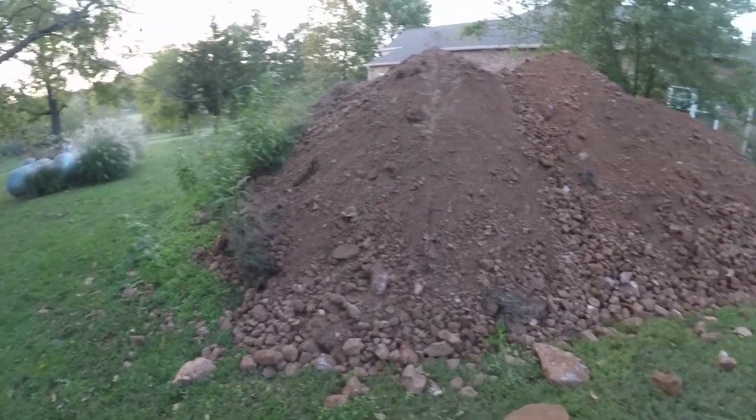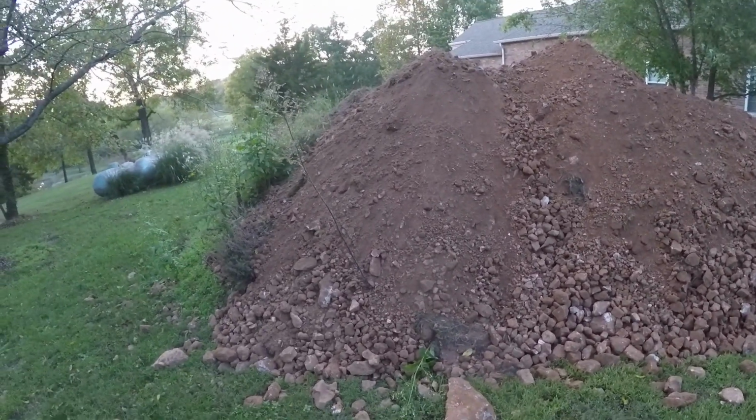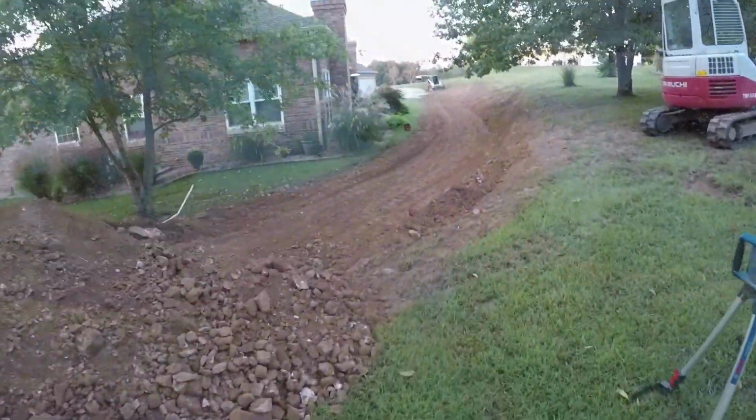We're just going to take it back to the woods and dump it. I mean, and some of it has got some, I guess, decent dirt or smaller rocks I may put back in and kind of build it. It's a little bit deep.